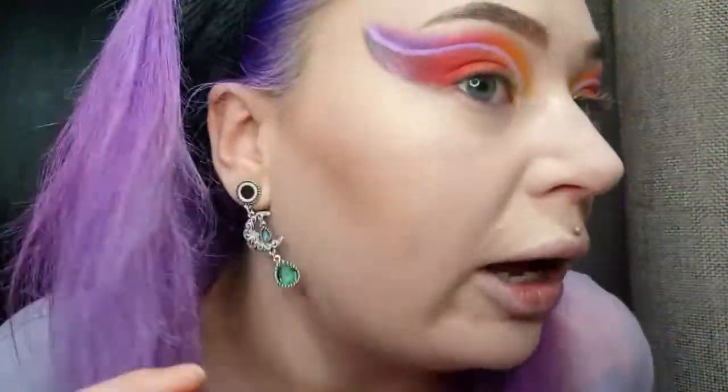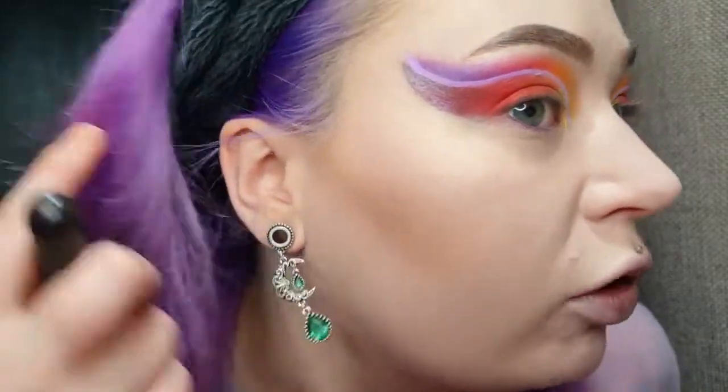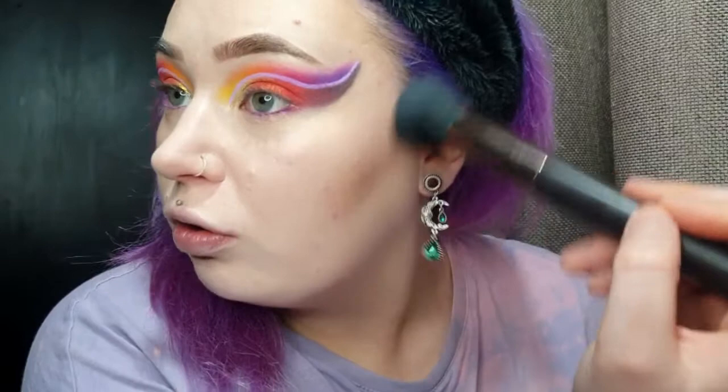This side is looking a lot better, so I don't know if there's just something going on with my skin this side. But this side looks a lot more smooth and blended. And this is perfectly cool toned as well, which is exactly what I've been looking for, because I really want a cream cool toned contour as well as a base for the powder.